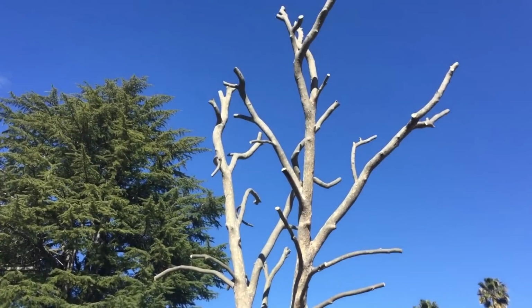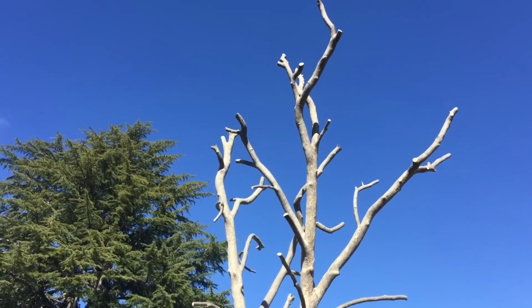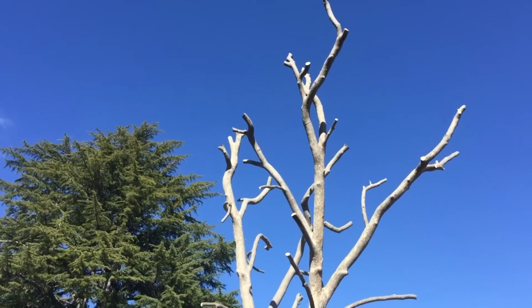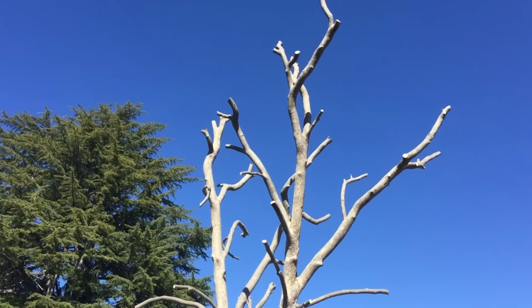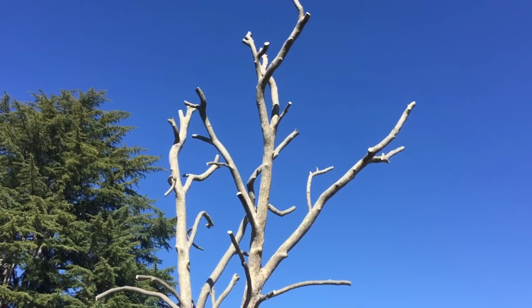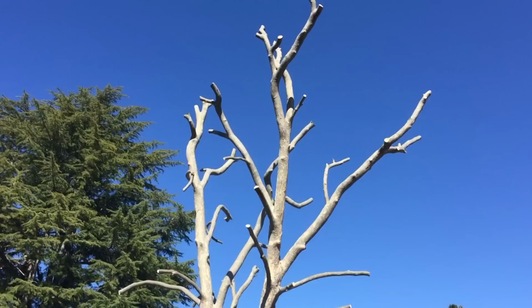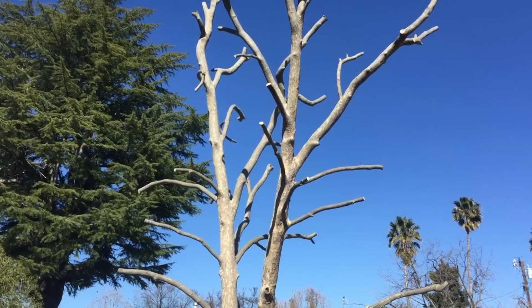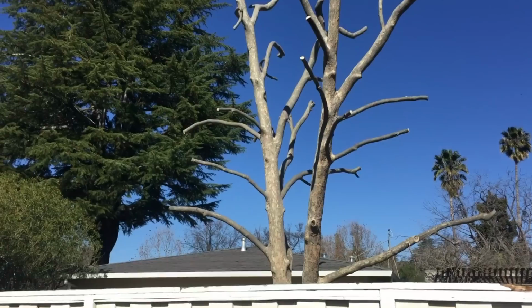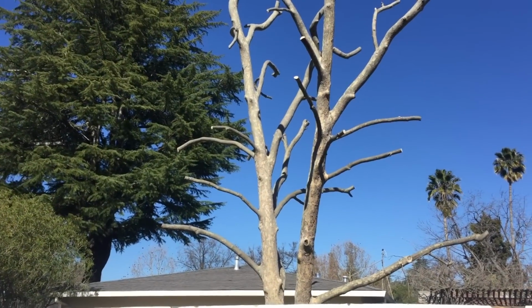But what they did is going to create a higher maintenance tree in the long run, because all of these ends are now going to be these multiples of sprouts that come all over the place. And this tree won't die as a result of this, because it's a pretty hardy tree. It'll tolerate it. But it certainly won't evolve into the magnificent low maintenance specimen that it could have been.